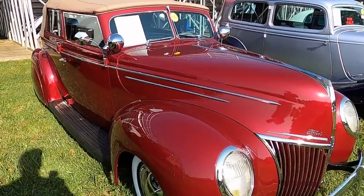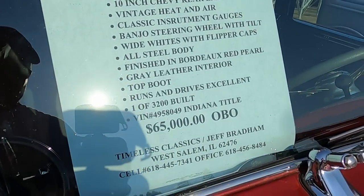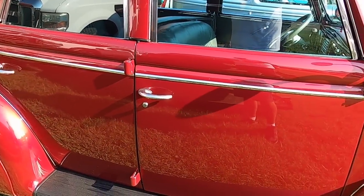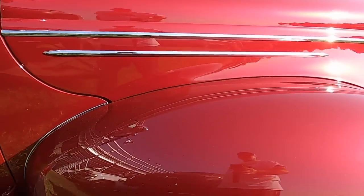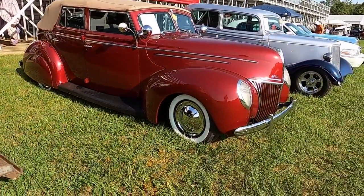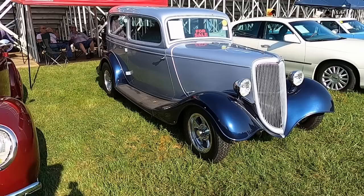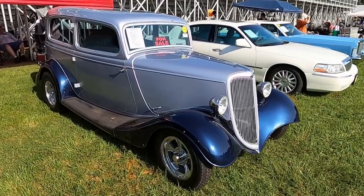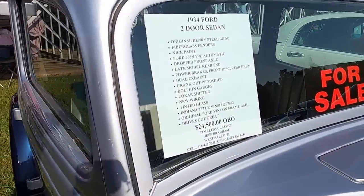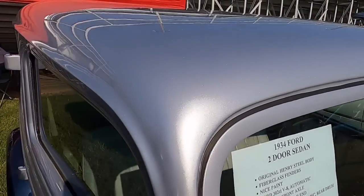'39 Ford Deluxe. Well, you don't see these too often done up as street rods in a four-door. Pretty sweet. Beautiful paint job. It's almost like a candy apple red, but it's not. Beautiful car. Good looking '34. Always like these. These are one of my favorites right here. $24,000. Original steel.